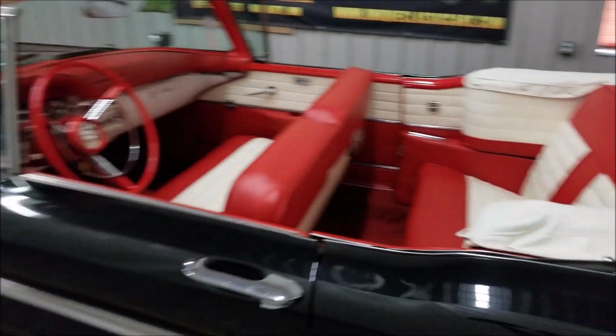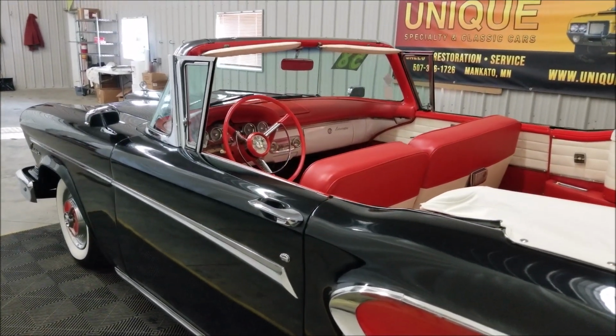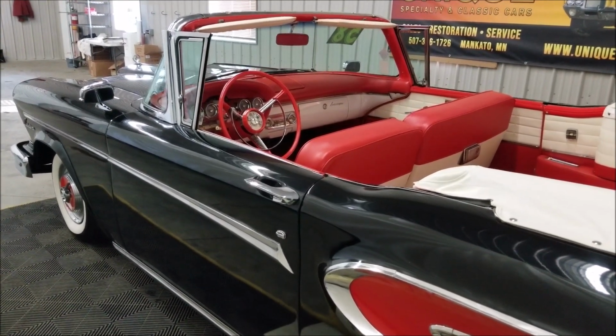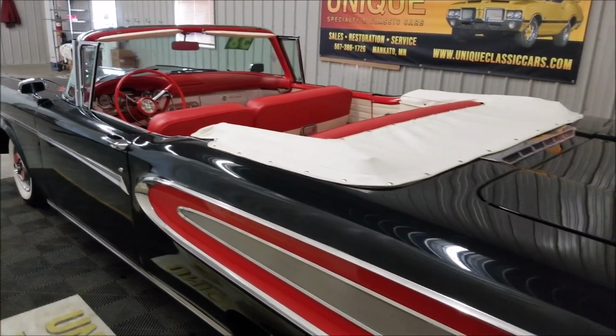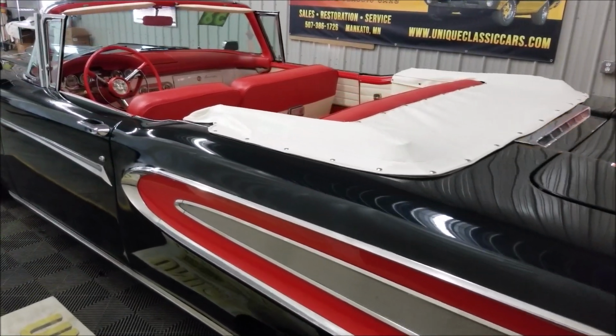Very cool, nice looking car. Be proud to take this one to any of your local shows, roll-ins. You're probably not going to run into another one like it. They did make another Edsel convertible, but the Citation is kind of the more popular one. Less made, a little more valuable.